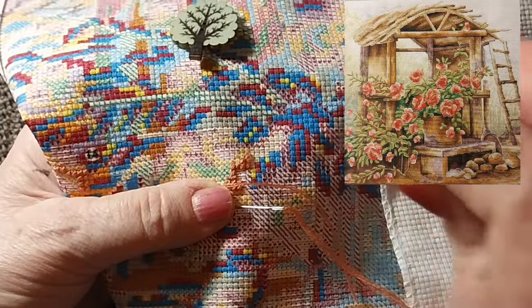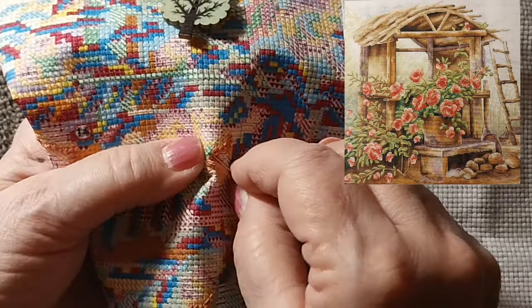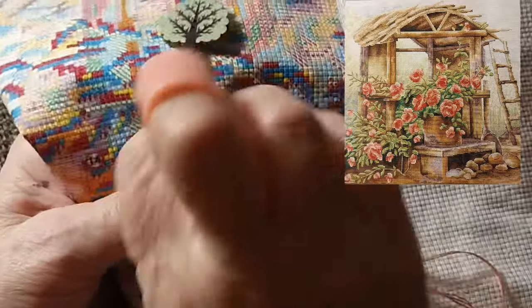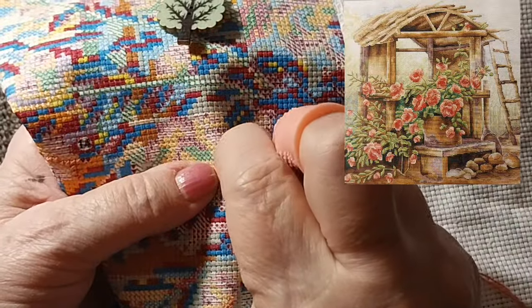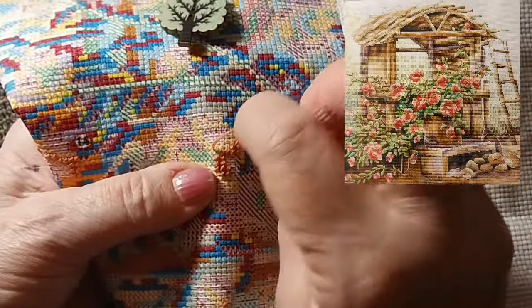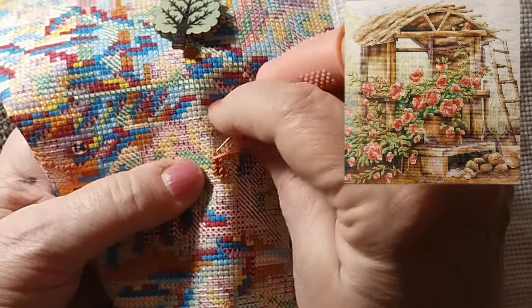Isn't that crazy? Hair is still there. Put a little of my DNA into my stitching here. And 100 years from now, they'll say, oh, that was her hair. Yeah, I'm sure they'll be thrilled.